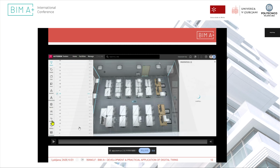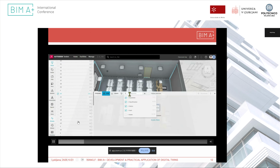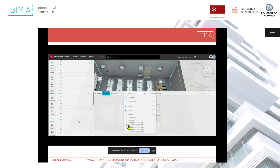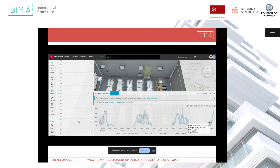So another method to check the data, we can also search and filter by the filters and just select the sensor that we're wondering about. Here's the grid, and we can also check the data in the charts. It's the same as in SCADA. We can just browse the data in real time.